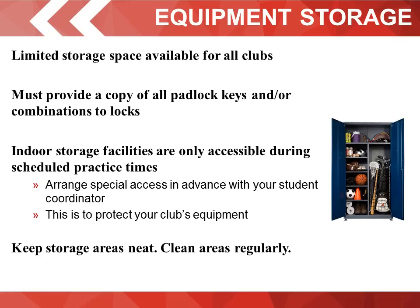We have limited storage space available for clubs to store their equipment. You must provide a copy of all padlock keys and/or combinations to locks to the Sport Club office. Indoor storage facilities are only accessible during scheduled practice times. Please arrange special access in advance with your student coordinator if you need to get in at a time that you're not practicing. This is to protect your club's equipment and make sure that nothing gets stolen. Please keep storage areas neat and clean the areas regularly.